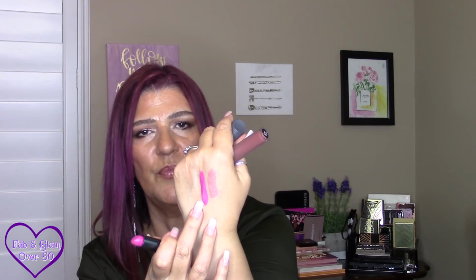This one is Dragon Fruit, and it is by Bite Beauty, and it is that hot pink fuchsia color. You know I wear these shades all the time. And this one is by Bare Minerals, and this one is Scandal, and it's this one right here. I haven't used this one in a while, and I don't want it to dry up. So those, oh no, I'm sorry.